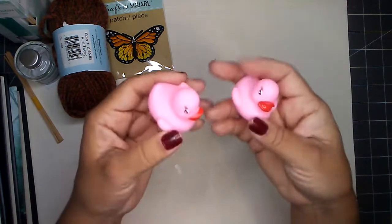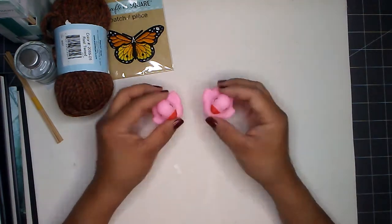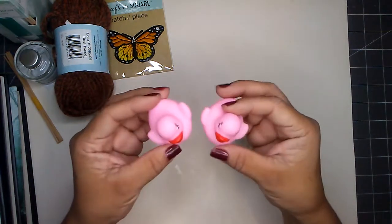I was thinking of a Halloween project. This year, I want to put a skeleton in a bathtub and then add some duckies. How cute will that look, right?